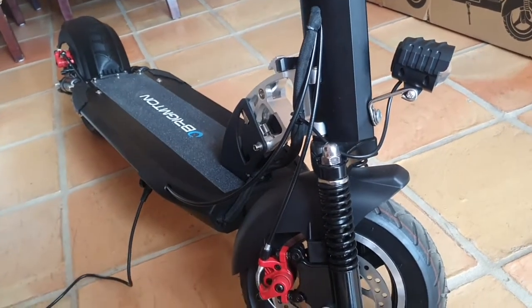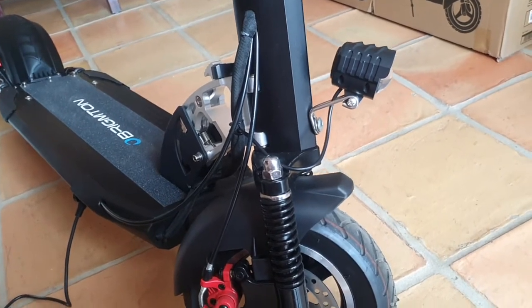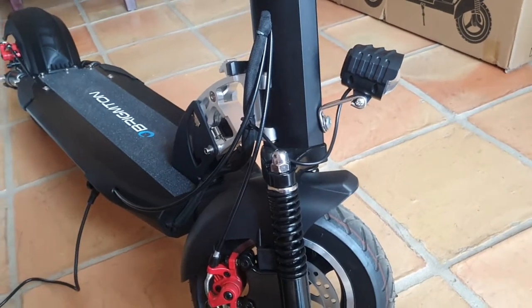But I don't wish to experiment with it, to return it and get a new one and see if the motor would be better or what's wrong with it. So I just return it.